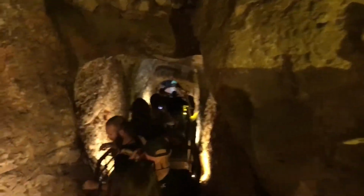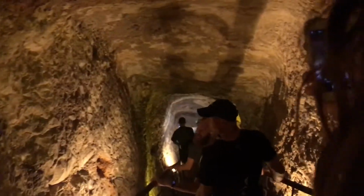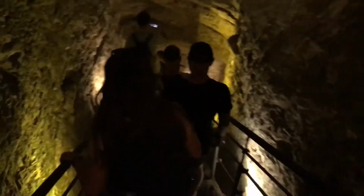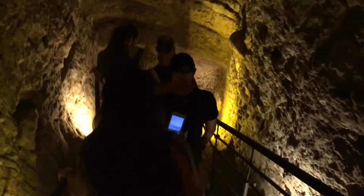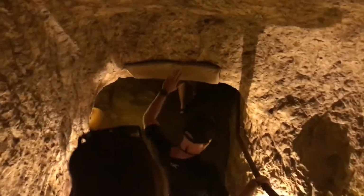Alright, here we go. Down the Jebusite tunnel. This is the tunnel access to the spring that the Jebusites, the people who built the Jebusite city that David took, used. David came up this secret tunnel to conquer the Jebusites. And David must have got secret information about this tunnel, because this is the secret tunnel.